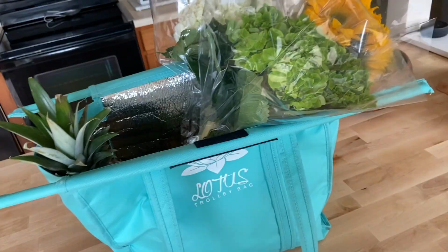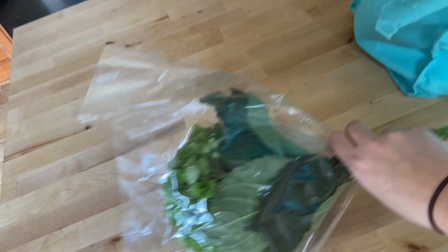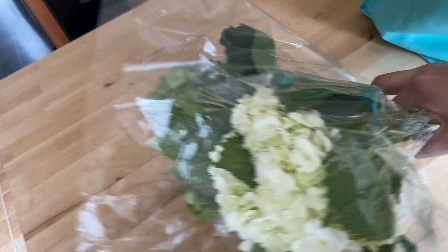All right, let's do a quick Trader Joe's unbagging haul. I got these gorgeous flowers. Look at how pretty these green hydrangea are. So I got one bunch of those and then one of the white, and they have three stems each. So I think I'm gonna mix and match them into some little short vases I have.